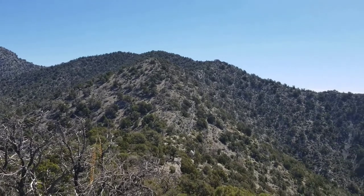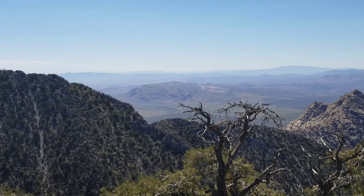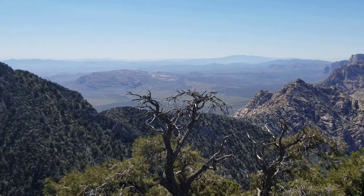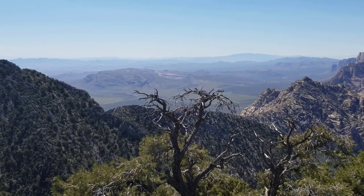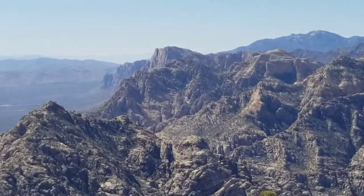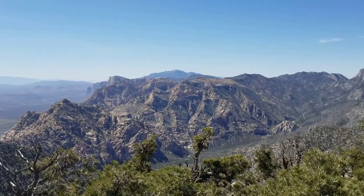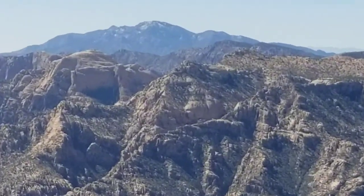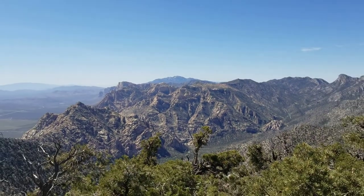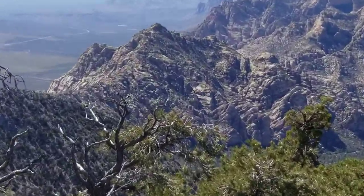Then looking around this way, we're looking down into Red Rock Canyon, and beyond it is Diamond Hill. And even more visible than before is Mount Wilson. And Bridge Mountain. Smooth one there. And, oh, of course, White Mountain.